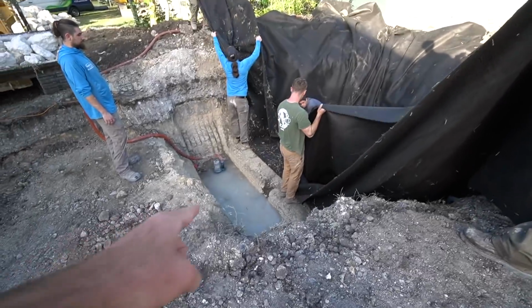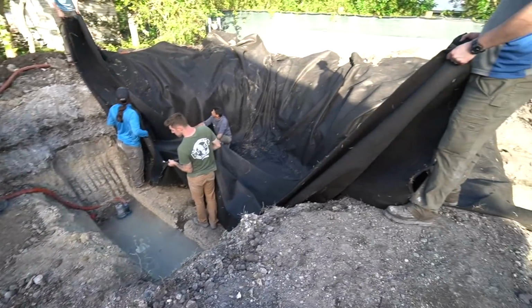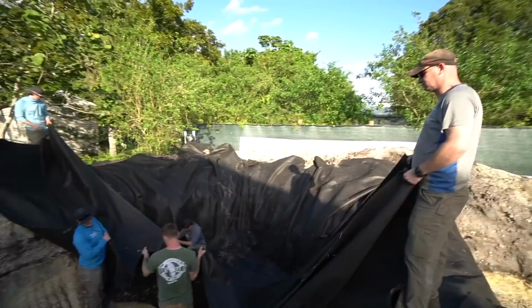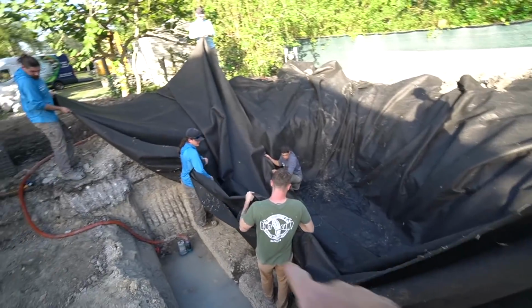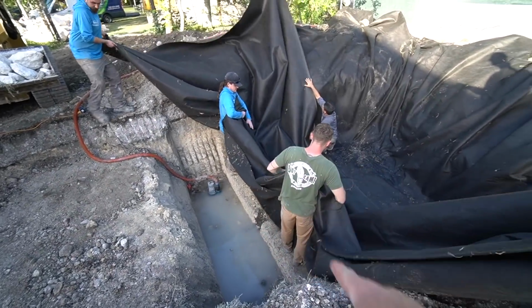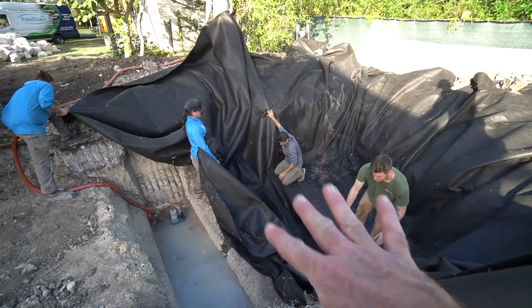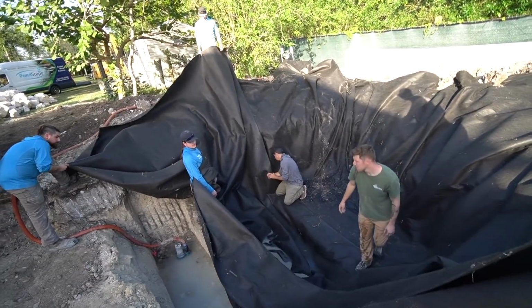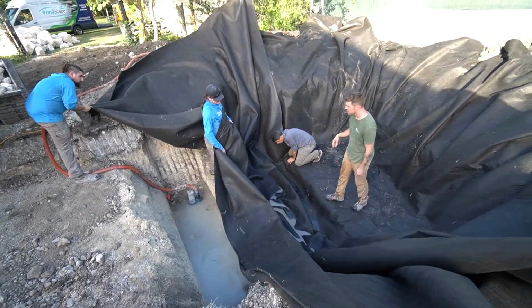So the challenge that we're having, we just got to keep the water out of here until we can get some weight on it. We are putting in our first layer of heavy-duty geotextile. This is going to help stabilize the soil, create a good soft barrier to cover up all that compacted stone that was on the bottom. So that's going to be good for our liner. Then we're going to put the rubber membrane in place, which holds the water, and then another layer of this material on top, which is going to help protect it from large boulders.